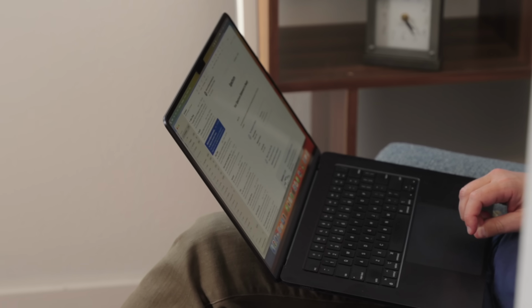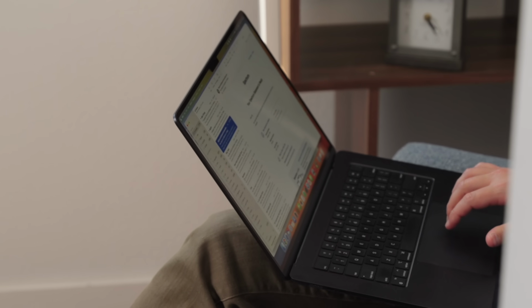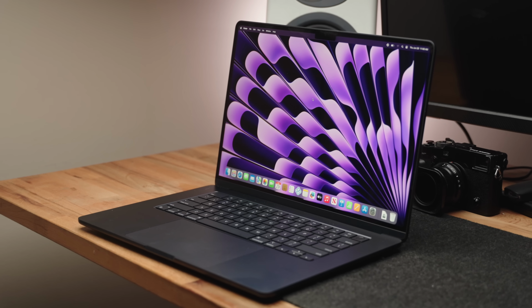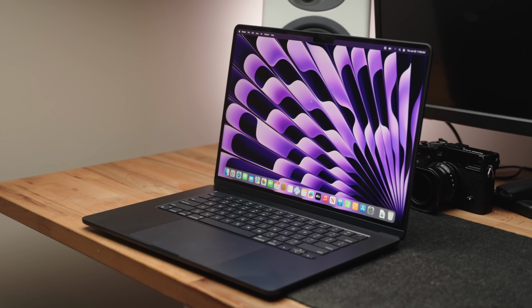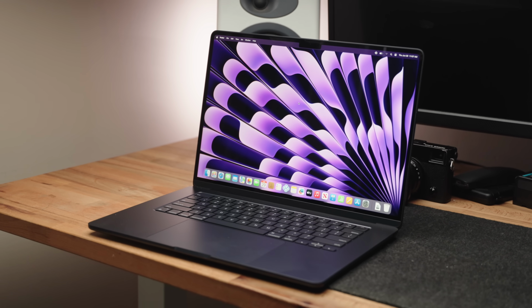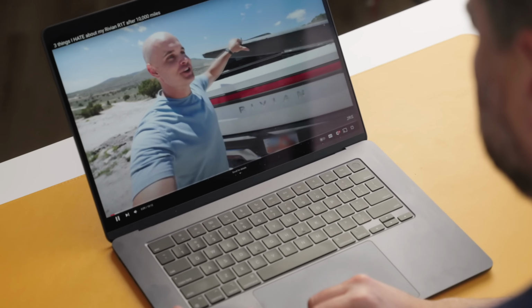The thing I expected to notice the most was the screen. So obviously it's bigger, so that's nice. My eyesight's not the greatest, but things are generally larger. Can't necessarily get more content on there, but just having a bigger screen is always nice. I'm a screen snob. I've talked about it for a long time, especially when it comes to phones. I expected to be very disappointed with the lower brightness versus the MacBook Pro and the lack of the high resolution ProMotion display on the MacBook Air.